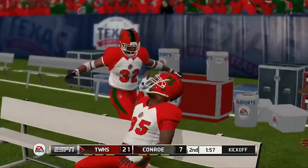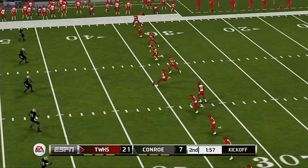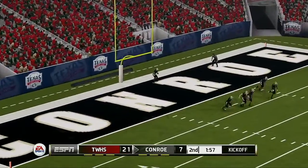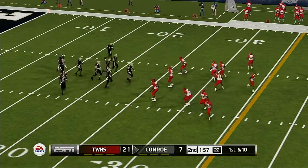He splits the uprights with the extra point. And it looks like they're ready for the kickoff. And he got all of this one. Great kick. This one's going to be down in the end zone for a touchback. The defense shut him down on their last drive, forcing a quick punt.